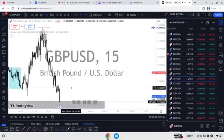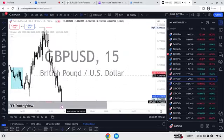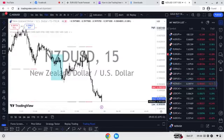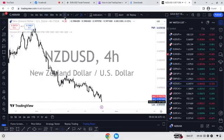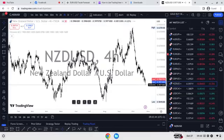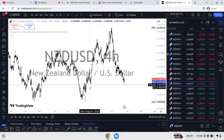I'm not a fan of this. Once the market closes like this, most of the time when it opens, it just takes out this high, this low right there. So let's just try and see if we can find a good setup. These pairs are going to the downside: Euro GBP, NZD USD. It's crazy.